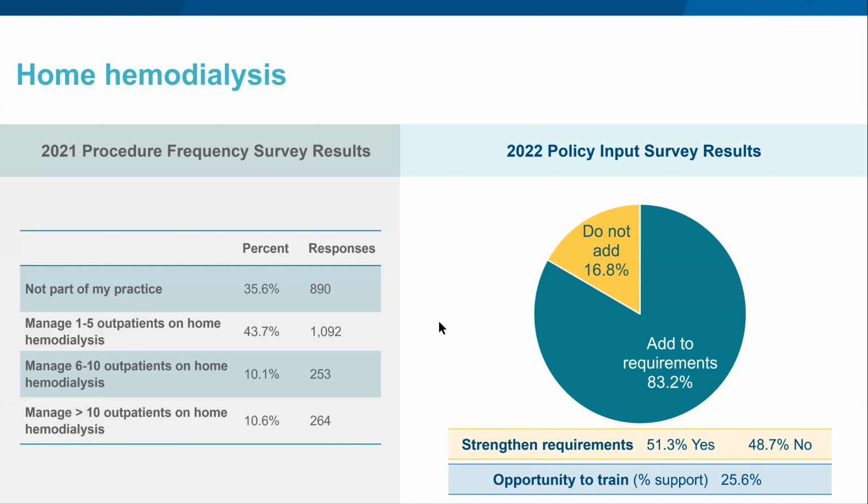And here, at least, there was support that this should be added as a requirement, that all fellows should be trained in home hemo to competent levels. 51% thought we should strengthen our requirements, and only 25% thought it should be an opportunity to train.